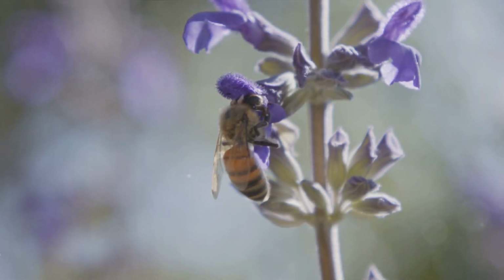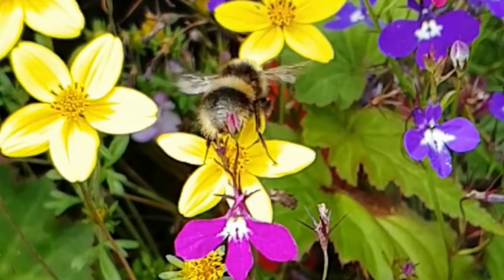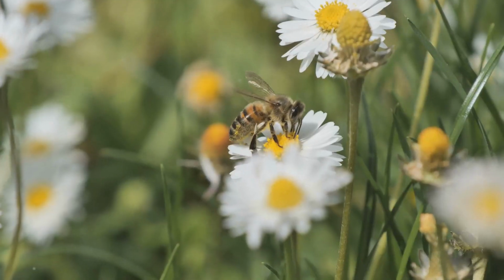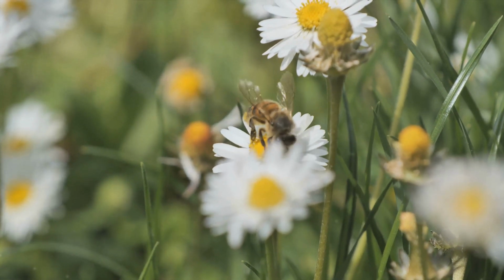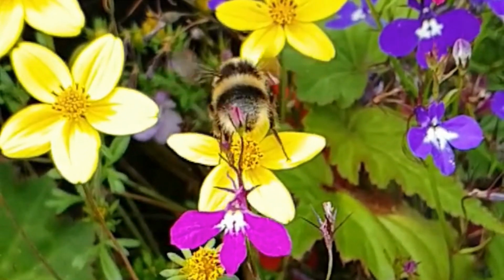Welcome back, garden lovers. Today, we're focusing on a vital aspect of gardening: attracting beneficial pollinators like bees and butterflies. These amazing creatures play a crucial role in pollinating plants, which leads to better fruit and vegetable yields. Let's dive into how you can create a pollinator-friendly garden.